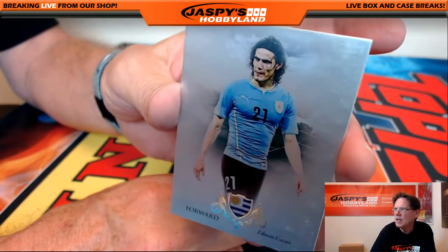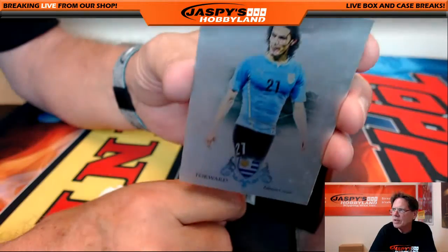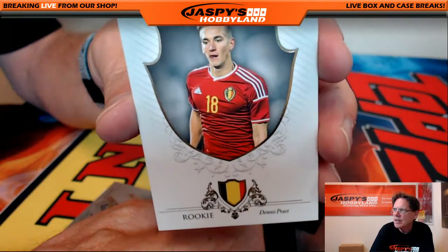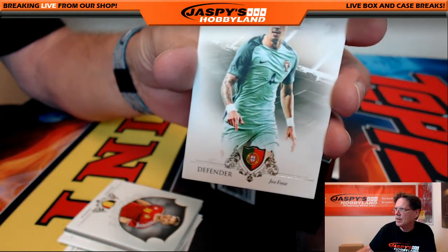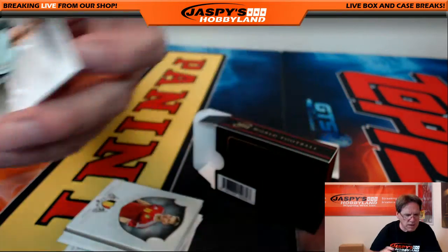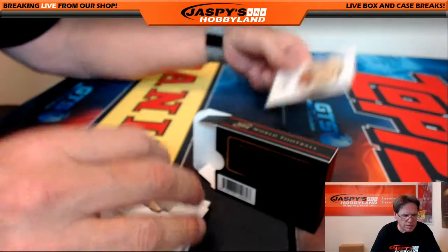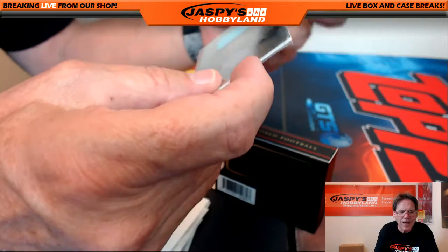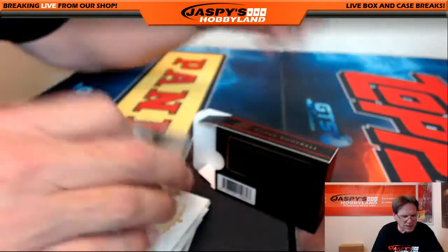Edinson Cavani. And this is numbered 9 of 21. Sort of got a foil type gloss to it. Really nice. Dennis Crate. Jose Fonte. Kazuki Honda. Dennis Bergkamp. Wow, Frank Lampard, memorabilia 2016, training game used. Wow, 17 of 99. Used in training.